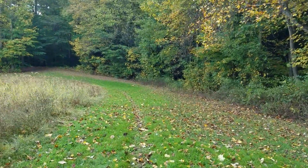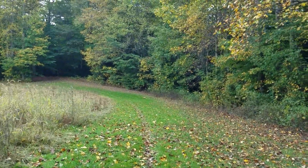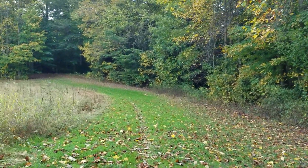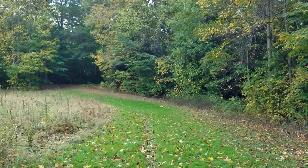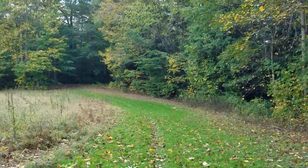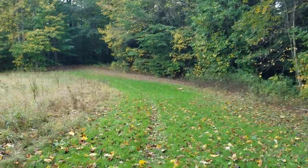Let me just tell you, trekking poles really are a savior when it comes to getting miles in on a trail. They help you keep your balance when you're on sideways inclines. They help you get up hills faster. They help you descend hills safer.